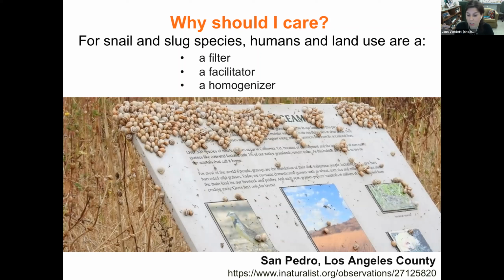So this picture is from San Pedro. These are an Italian or Mediterranean, circum-Mediterranean snail called Theba pisana. These are found in abundance throughout the Palos Verdes Peninsula and elsewhere throughout Los Angeles County and into San Diego and probably northern Mexico. They're introduced. The humans have been a facilitator in introducing these species. So it's not entirely clear exactly how they were introduced, but we do know that they were introduced multiple times.